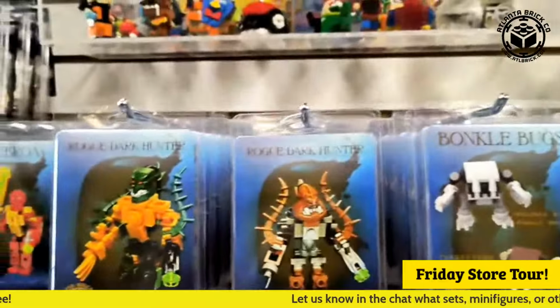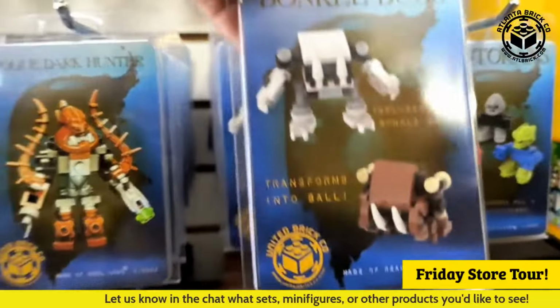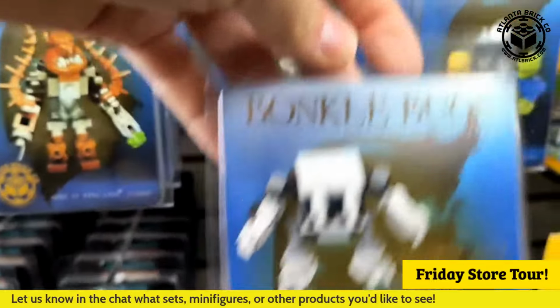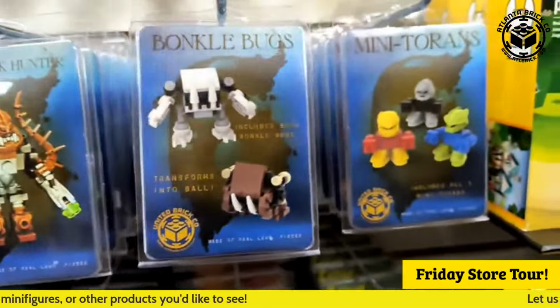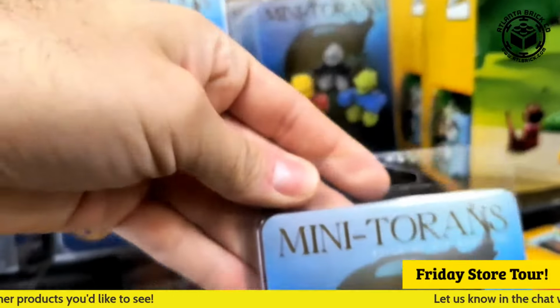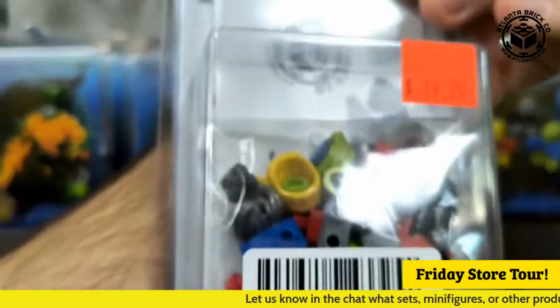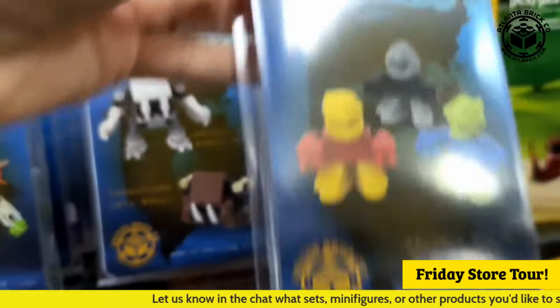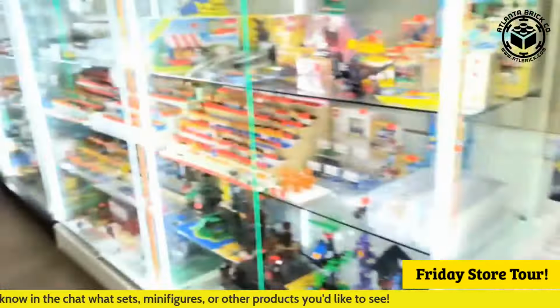One of those is Zaktan, and I think this one's Toa Jaller. Let's see. Then we got the little Bionicle bugs here, which are based on the Borak, which you can actually fold up into a little ball, which is very fun. And then the Mini Toren, of course, based on the McDonald's Matoran, which is fun. And you get three of those in there in those three different colors, which is very exciting. So you can find all of those on our website as well.